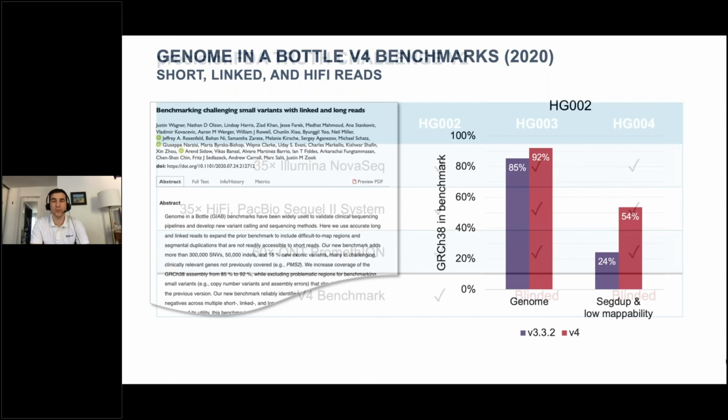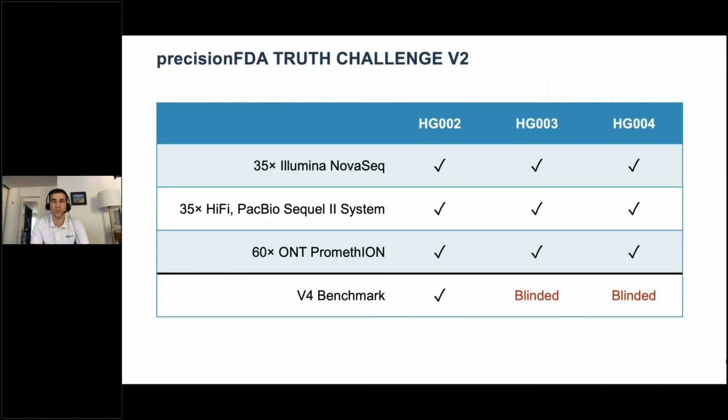They then proceeded to produce similar benchmarks for other samples, HG003 and HG004, but rather than immediately releasing those benchmarks, they instead launched a contest called the PrecisionFDA Truth Challenge V2. Here they provided DNA sequencing data from the Illumina NovaSeq, the PacBio Sequel II system, and the Oxford Nanopore PromethION for HG002, 3, and 4.